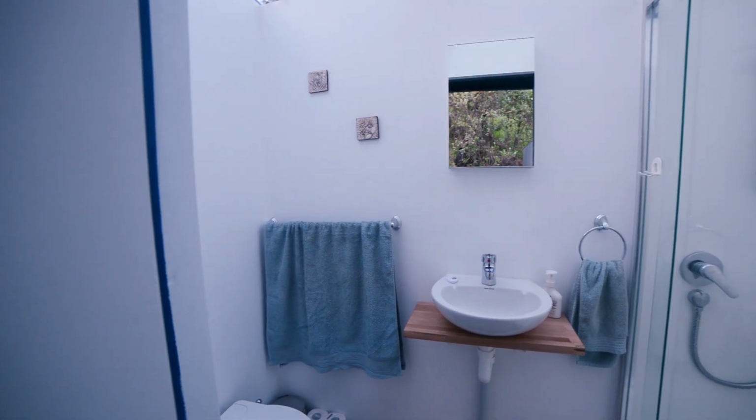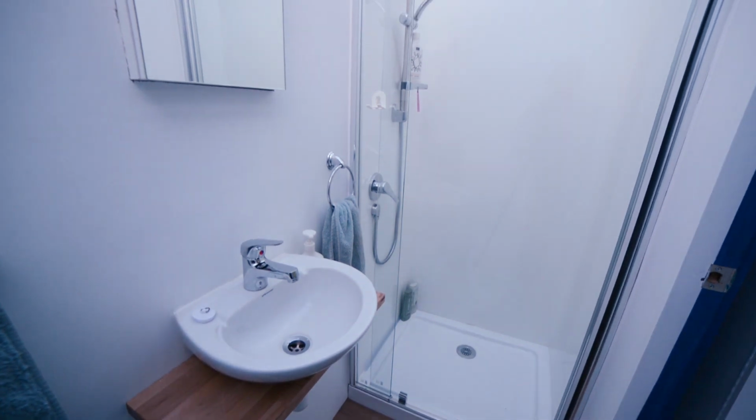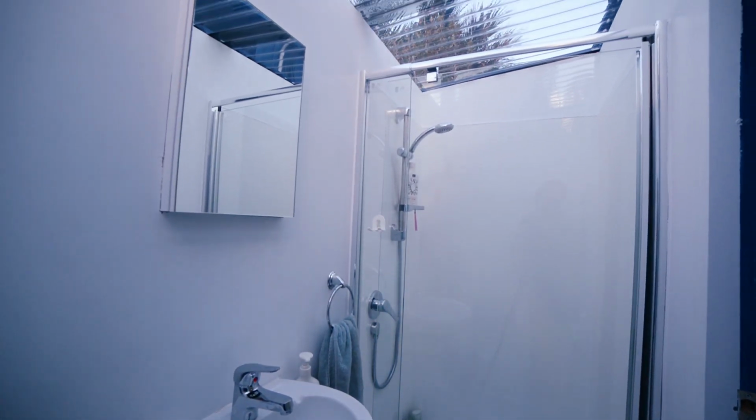Absolutely. And I really like what you've done here with the clear light roofing as well. Yeah, it's brilliant. Lets in heat, some natural light, natural warmth. It's great too. You feel like you're in the middle of the bush when you're showering. Got a little kingfisher that sits on the clothesline and watches me. And yeah, absolutely, that real outdoors, bringing the outdoors in. And I love it.